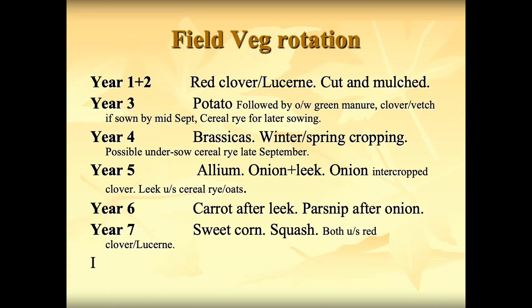Year 5 is alliums, mostly onions and leeks. And these are intercropped with clover and then undersown with cereal rye during the winter for the leeks. And year 6 is root crops, which is primarily carrots, parsnips, but also celeriac, beetroot, and some other things as well. This is the only year we don't have an undersowing green manure. So it's 1 year out of 7 we don't actually have a green manure in as part of that rotation.